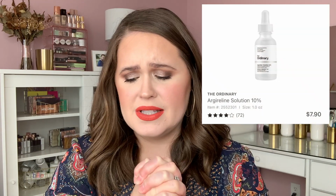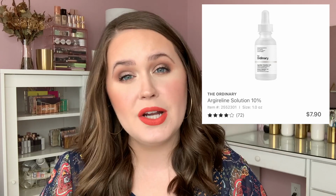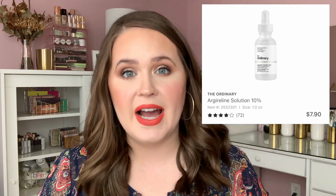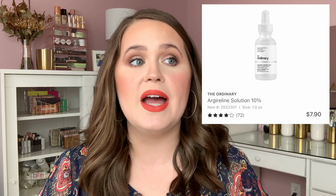I grabbed the Ordinary, I don't know how to pronounce this, Argireline solution, 10%. I really don't use this very much. What it's supposed to be is like Botox in a bottle, and it's supposed to really help out with fine lines and wrinkles.